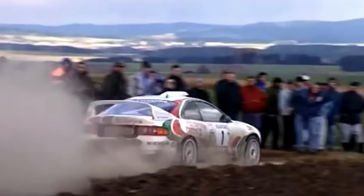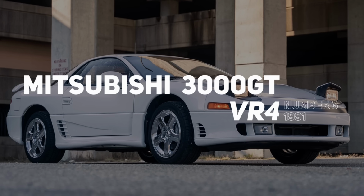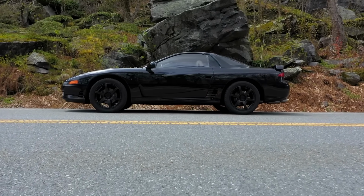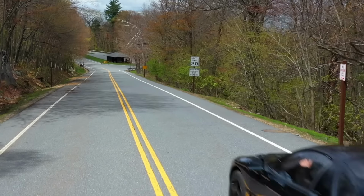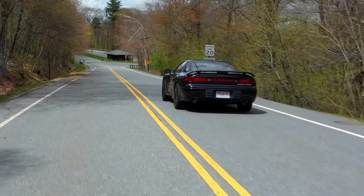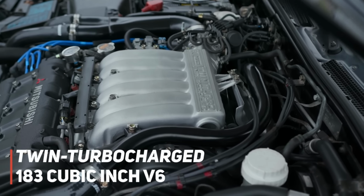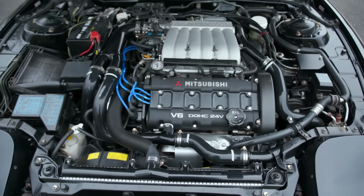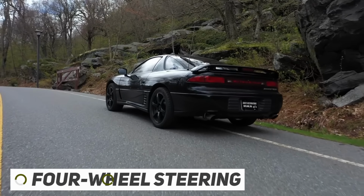Number 3, 1991 Mitsubishi 3000 GT VR4. The 1991 Mitsubishi 3000 GT VR4 was what happened when Japanese engineers got tired of playing it safe and decided to throw every piece of technology they had at a single car. Twin turbocharged 183 cubic inch V6, 300 horsepower, 306 pound-feet of torque, all-wheel drive, active aerodynamics, 4-wheel steering, adaptive suspension.